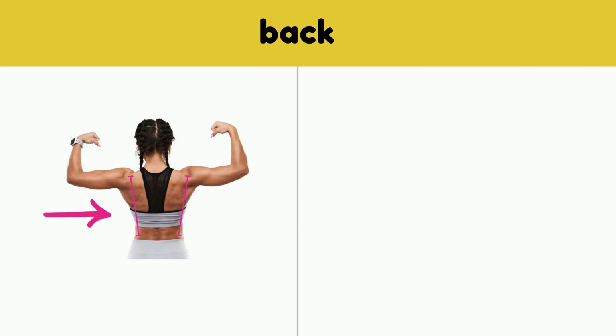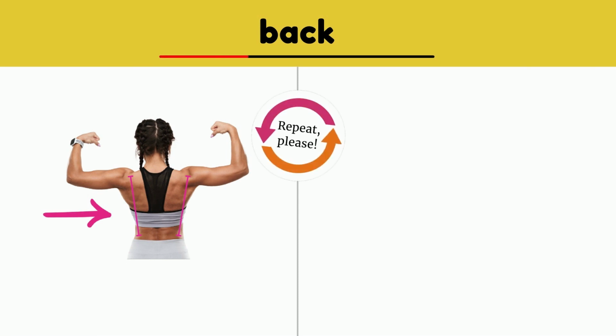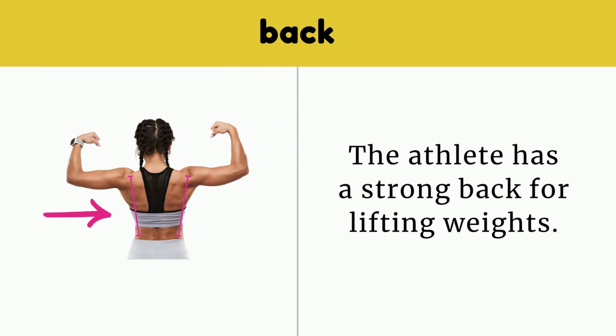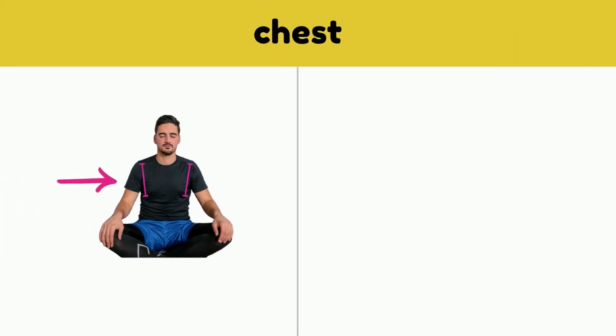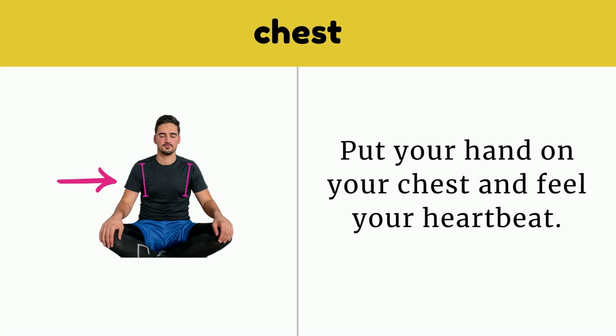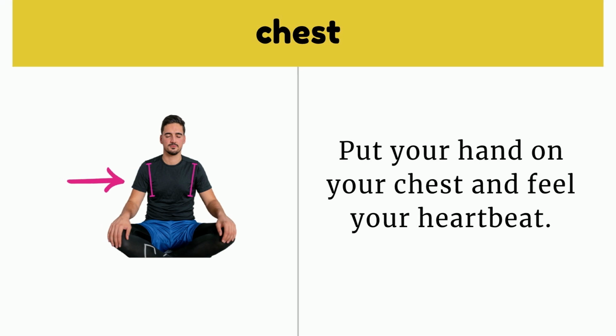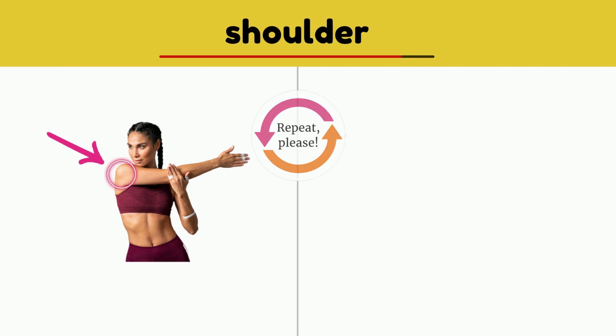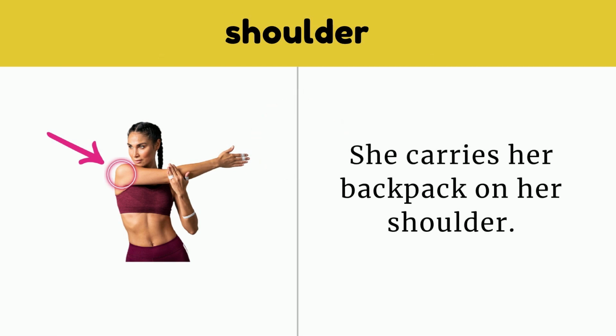Back. The athlete has a strong back for lifting weights. Back. Chest. Put your hand on your chest and feel your heartbeat. Chest. Shoulder. She carries her backpack on her shoulder. Shoulder.